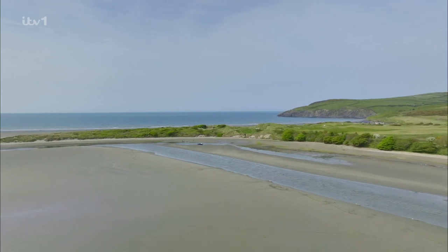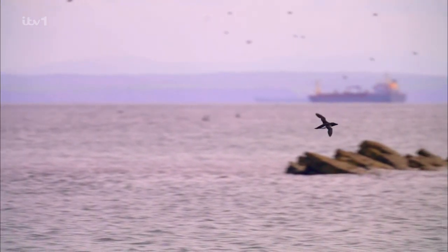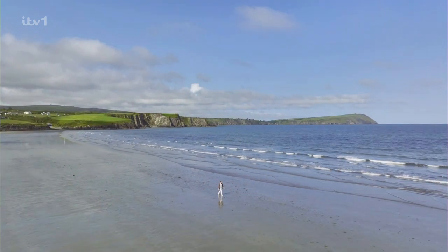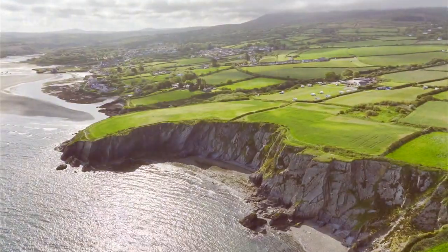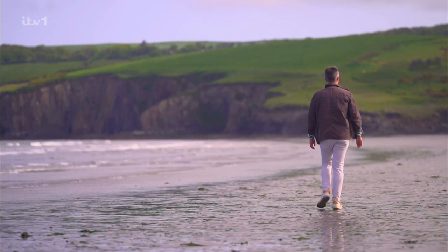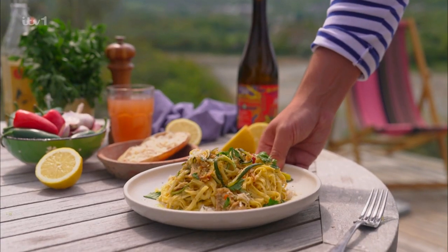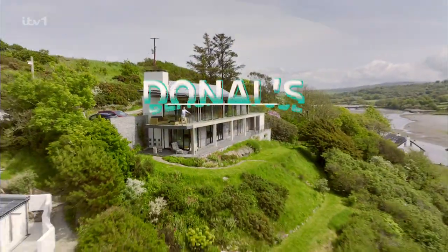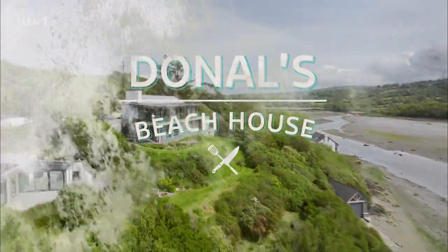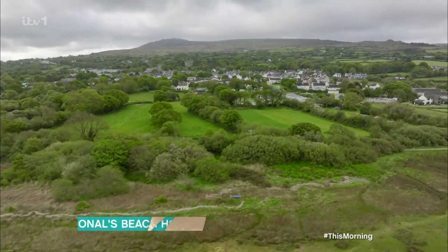With spectacular coastlines, breathtaking scenery and plenty of wildlife, Pembrokeshire on the west coast of Wales is one of the UK's hidden gems. Over the next few weeks, I'll be exploring the beaches, walking the coastal paths, and sharing some delicious recipes that will mark the start of summer. Today, I'm exploring the idyllic coastal town of Newport.